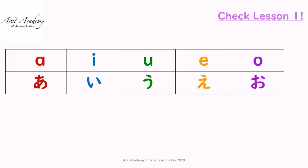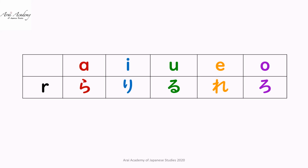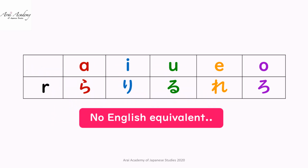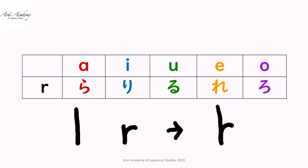Let's revise the vowels. A, I, U, E, O. Okay, let's learn the L sound. This is the most challenging one for you, but anyway, let's try first. The alphabet R is used, but there is no equivalent in the English alphabet. It's like an articulation between L and R. So I'd like to make a new letter like this. Okay?